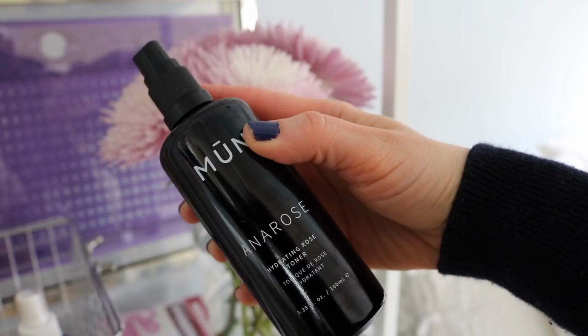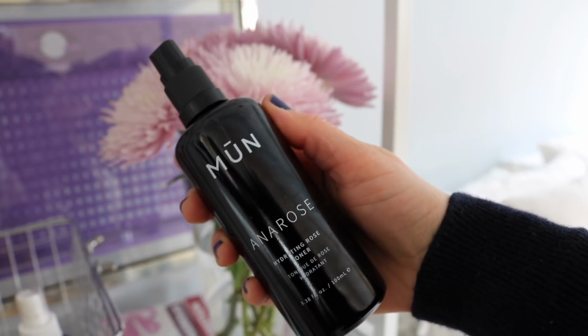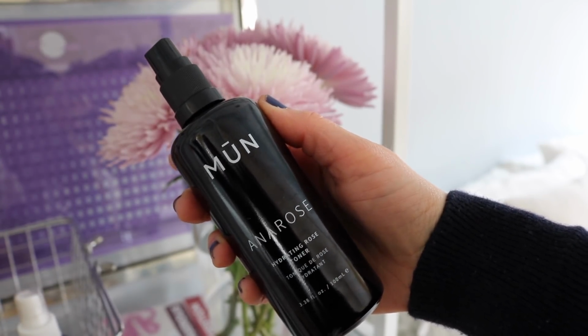I actually also just did a whole 20+ minute Moon brand review where I talked very extensively about this. I basically love it. It's a total standout product from Moon for me, and it's a standout toner in the compendium of toners that I've tried over the years. This is something I would repurchase for sure.